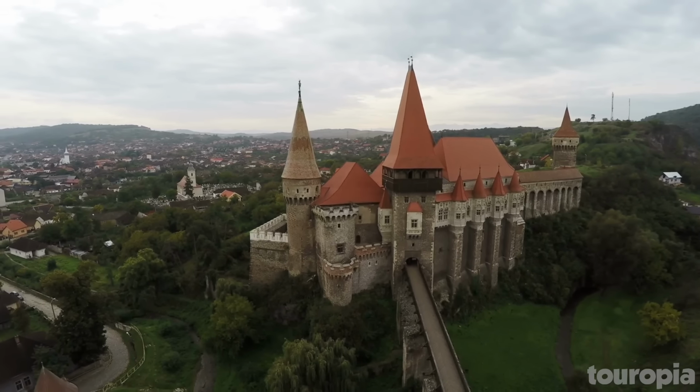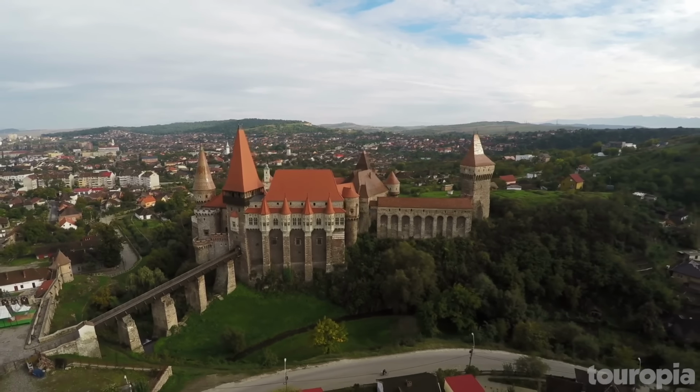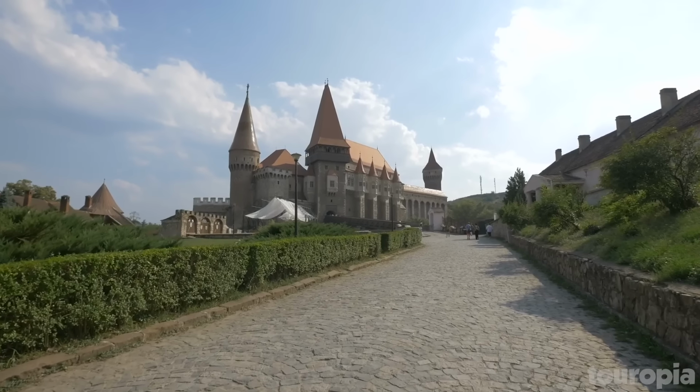Numerous myths and legends swirl around the Romanian castle. Its attractive and fairy-tale-esque look has seen it featured in numerous television shows and films.